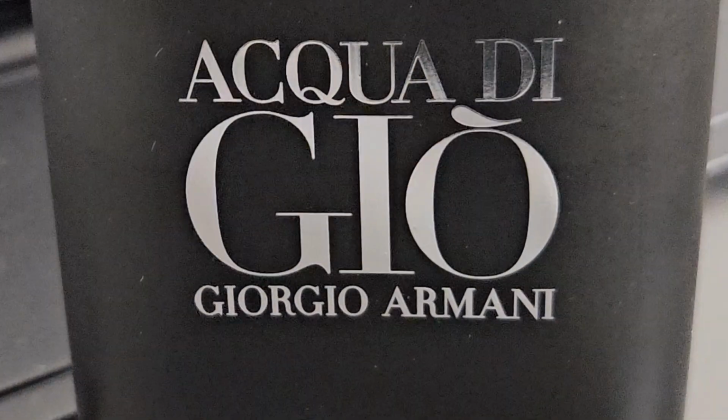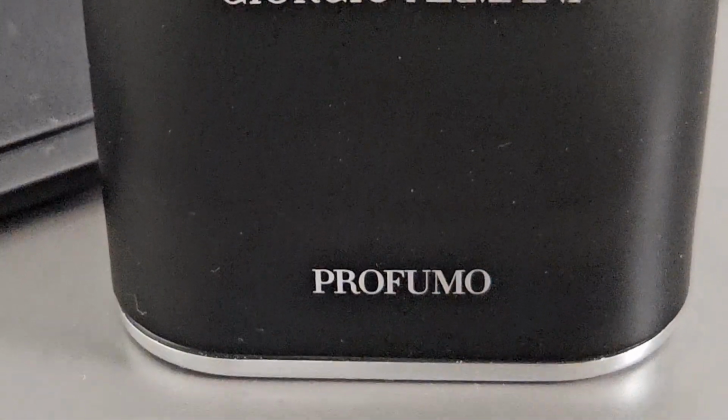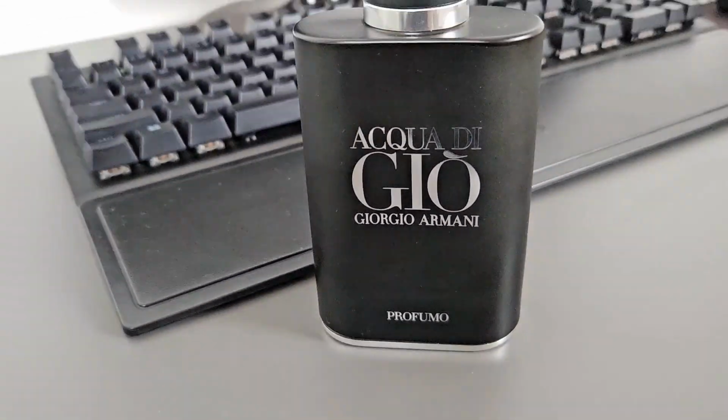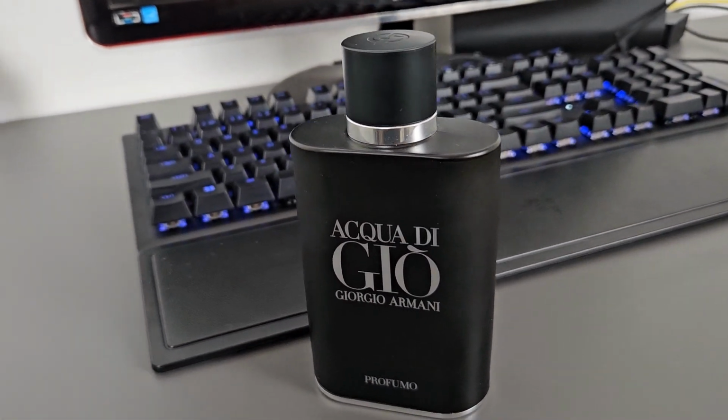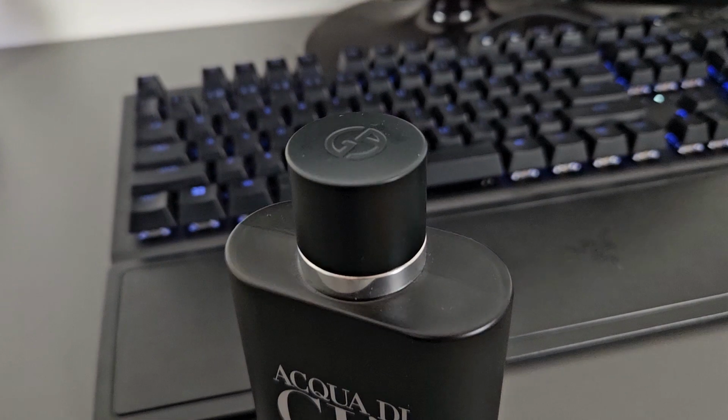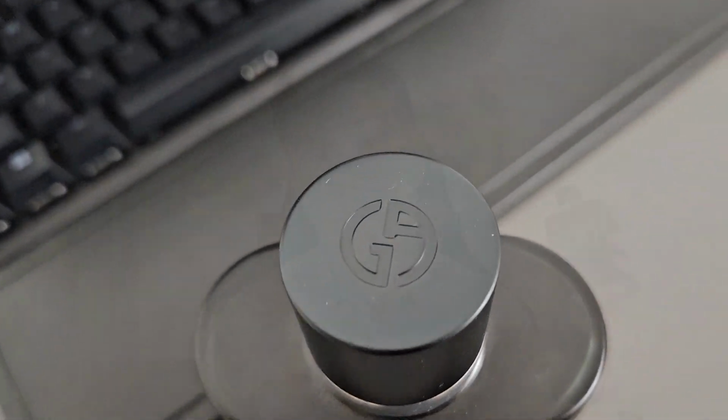Even though it's discontinued, I think you can still find this on some online fragrance stores. In Serbia, you can find this fragrance for around 100 euros for a 125 milliliter bottle. If you're somebody who likes to wear suits, who works in the office, who is a businessman, I think this fragrance is very appropriate for you.